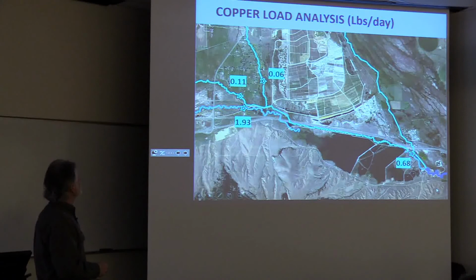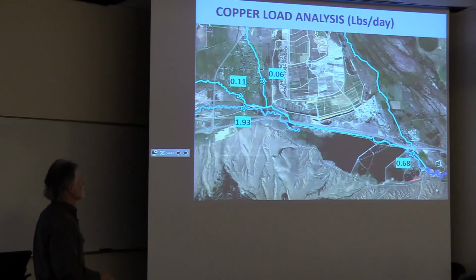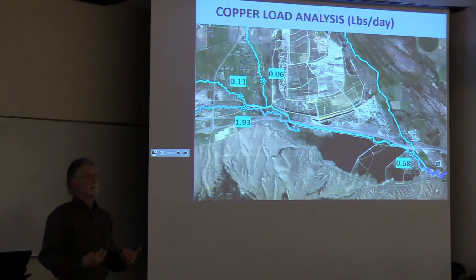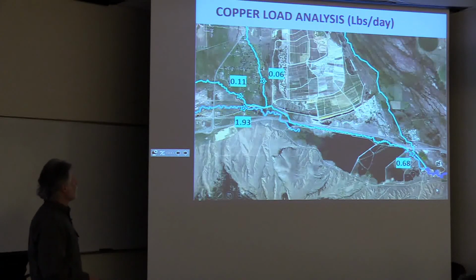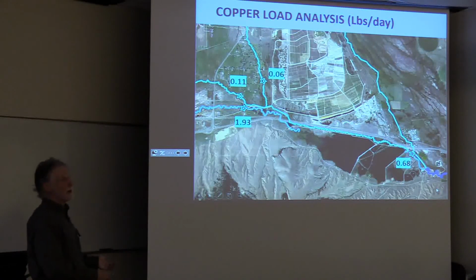But in this case, you have Willow and Mill Creek flowing together and flowing down here along the ponds, and then Silverbow Creek flowing through the ponds. So really, mostly what I'm considering is if the number down here is different than adding all these together, I'm mostly assuming it's happening in the ponds. It's probably chemistry in the ponds. But it could also be something happening with groundwater.